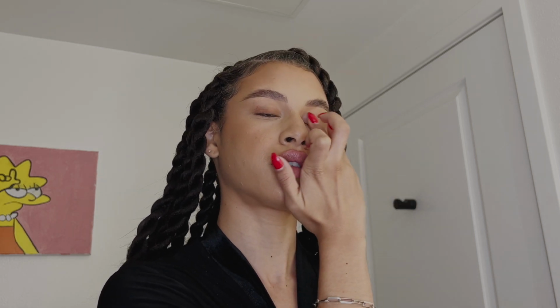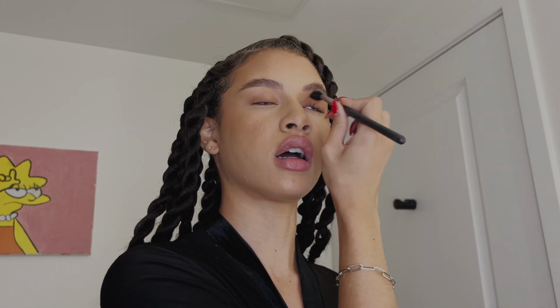I like adding the same powder you contoured with on my lid. I feel like it adds more of a shadow. I like to really blend it out and give it that ombre vibe. And then I like to really blend that crease.